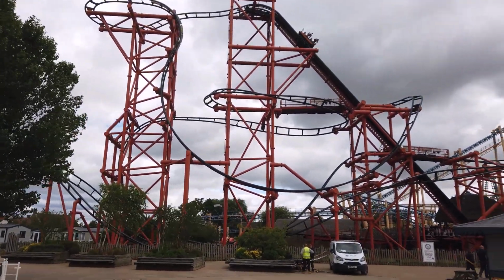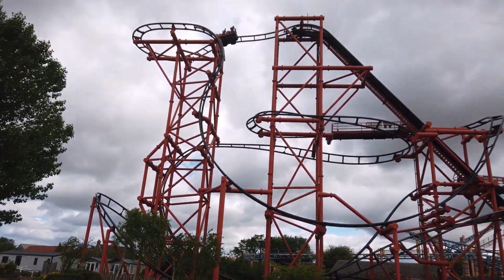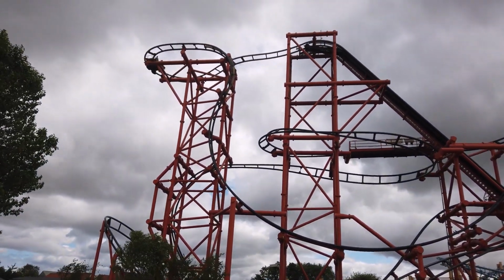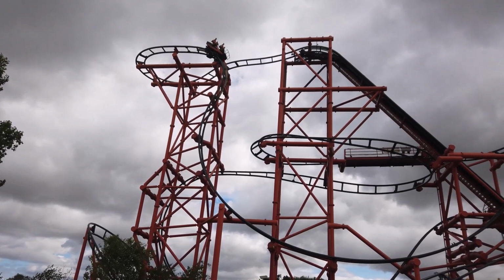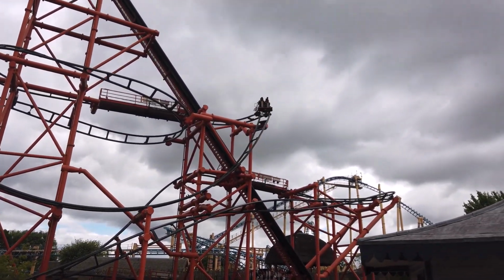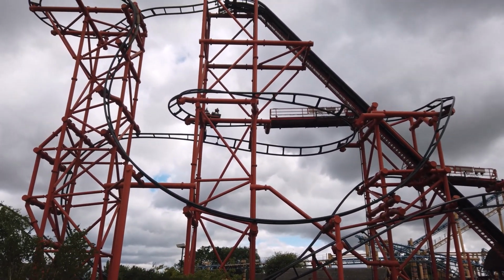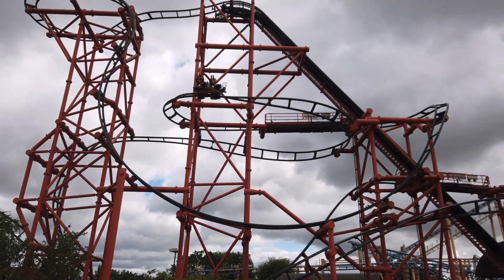Okay, so next up, I've wanted to get on this ride for absolutely ages. This is Mumbo Jumbo. It's got an insane drop on it. Again, it's got a weird lap bar and little shoulder restraints. It doesn't look massively intense, but it looks really quirky with the way that the track's profiled on these corners.